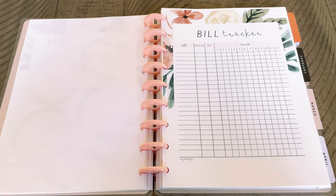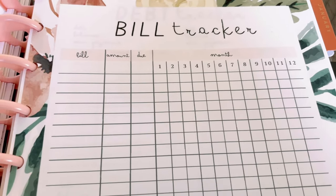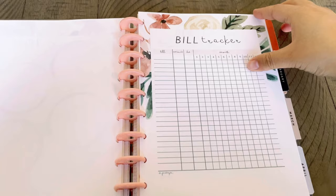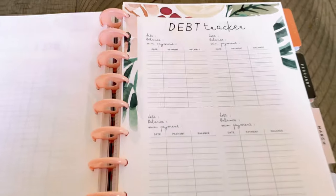And I added a bunch of trackers, including a bill tracker to track your bills. So you add the bill, the amount, and when it's due, and then you have a little slot for each of the months, and you just check it off as you pay them, and then you'll know which ones you have left and which ones are coming up and so forth.